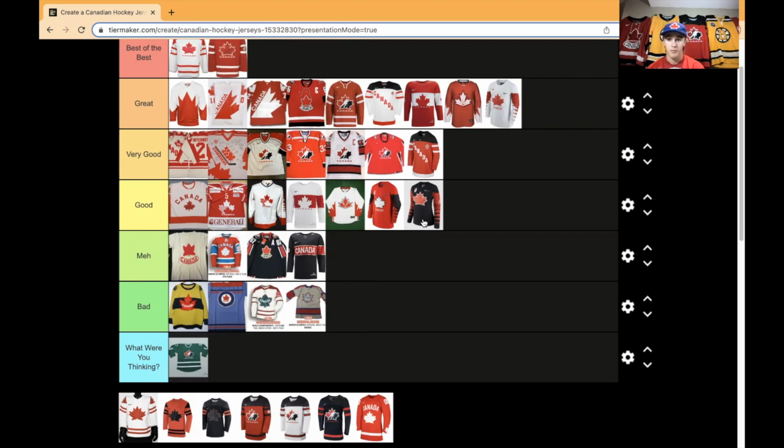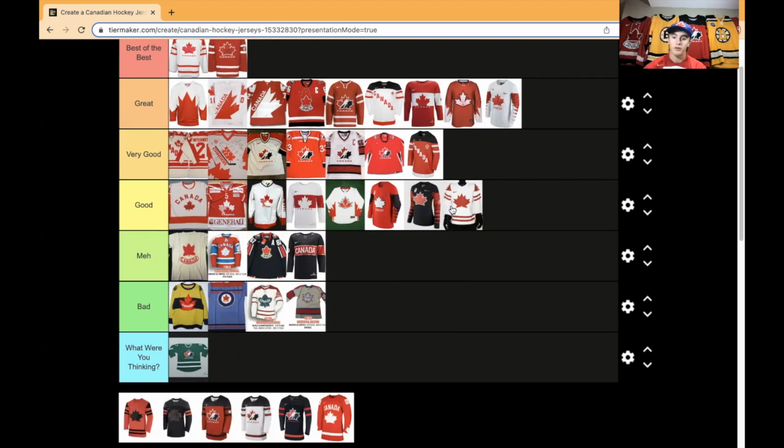And as we move on to the most recent Beijing Olympics with the Canada Whites, and I got to admit, when I first saw these Canadian jerseys, I was very surprised. They did not look good to me right off the top. They still don't. The only one that, in my opinion, is quantifiable is the white one.